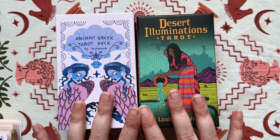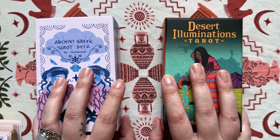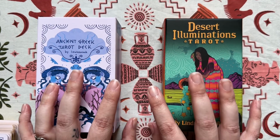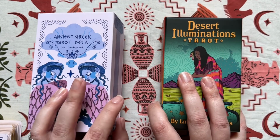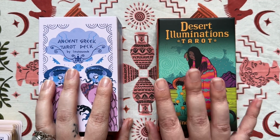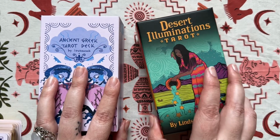Now, the Oracle pairings are going to be used individually with each of these decks. I'm not going to be using all of these decks together, but because these two decks are the newest to my space, I just wanted to go through the decks that I have already on my shelf to see which ones work with each of them. There's definitely going to be some in this list that work for one and not for the other, or vice versa. But one of the reasons why I'm doing this is because the Desert Illuminations Tarot is the Cowgirls and Aliens Oracle deck is going to work really well with it. And I don't have that, and I don't want to buy it because I know I'm only going to use it with this deck.